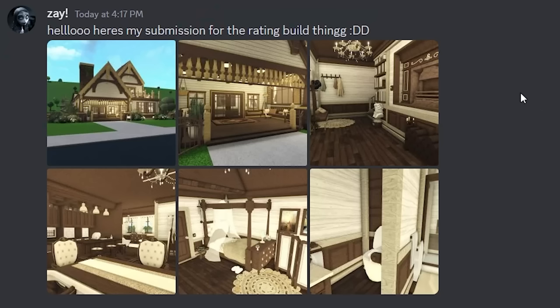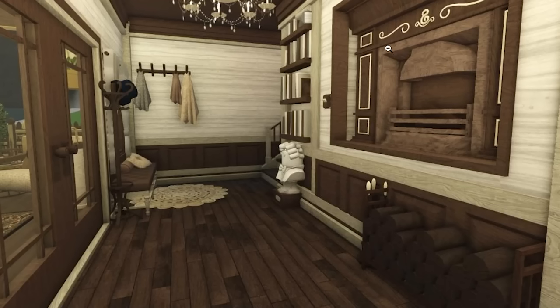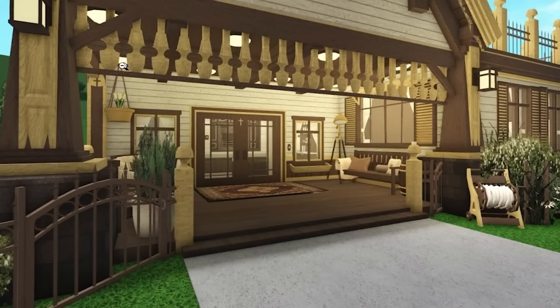My girl Zay, she wanted to be in the video, but she couldn't make it at the time. So we are going to judge her build through pictures. So this is what she showed me. First off, the detail is so pretty. Like, look at this little swoosh. Look at this, bro. I like the gold and brown, but just add a little accent.